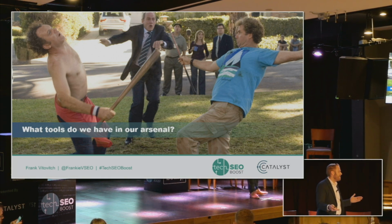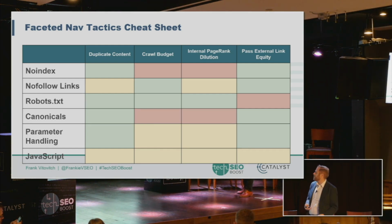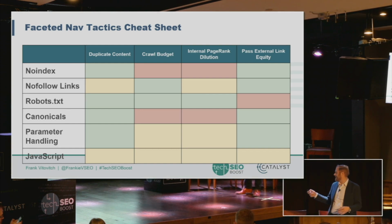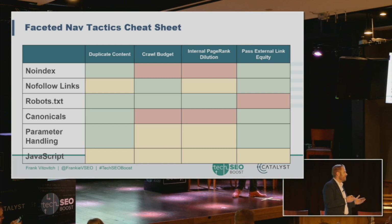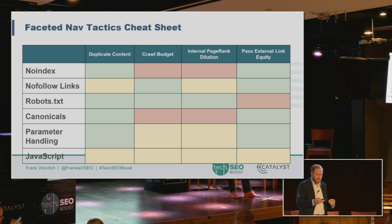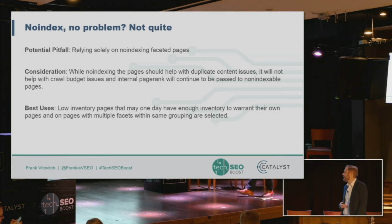So what are the tools that we have in our arsenal to combat this problem? I created this cheat sheet. It didn't quite translate over to PowerPoint, but it takes a list of all of the different tactics that we could deploy to tackle faceted search, and then the common potential SEO implications. I heat mapped how good each of those is at combating that specific problem. One thing I think is really key, and I'll mention it later too, is that there is no one method to tackling faceted search. You really need to put a combination of these in place to truly handle it.